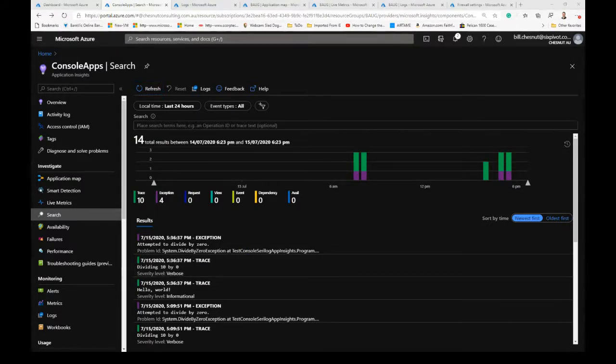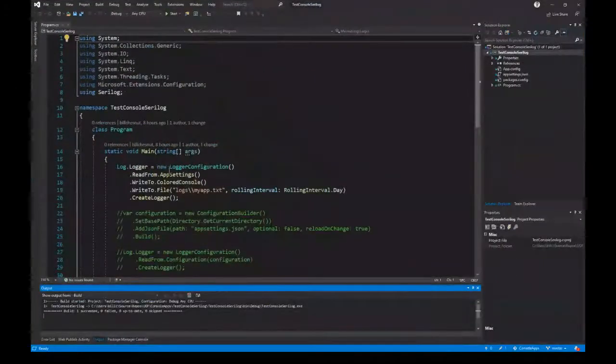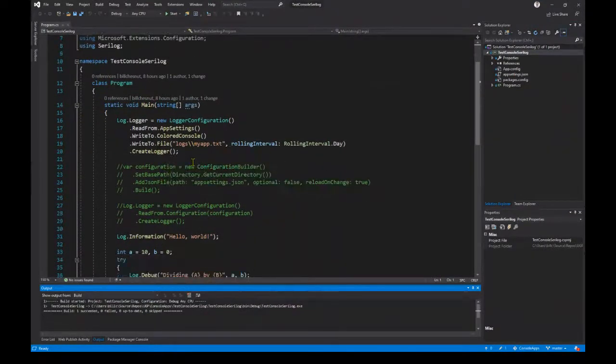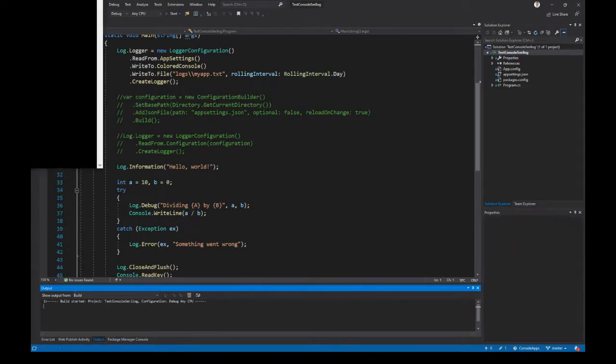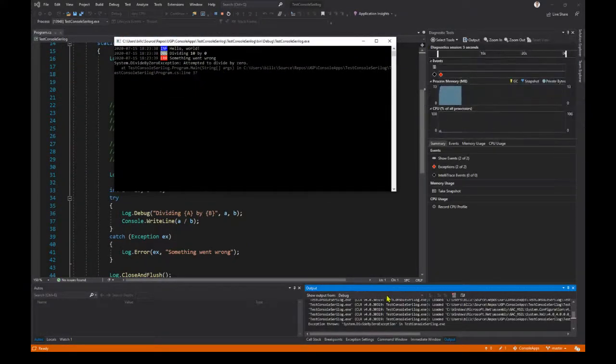The other one I want to show you is a basic app that's got Serilog in it. Inside of the main, we've got a NuGet package loaded for Serilog, and that will write the messages out to the console and out to a log file. If I run that, once I figure out where the window is popping up, of course, over on a different screen, we'll see that we've got that logging information showing up there. This is not going anywhere. It's just going to the local file.